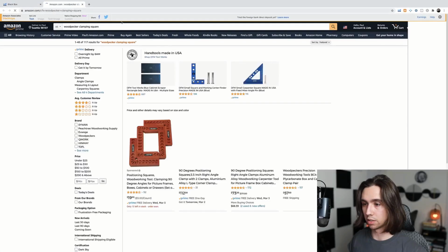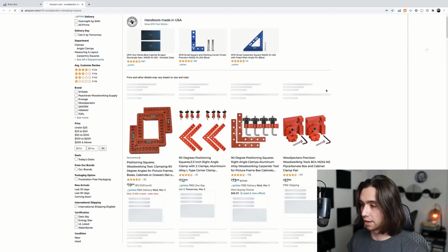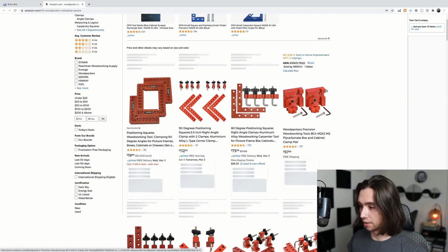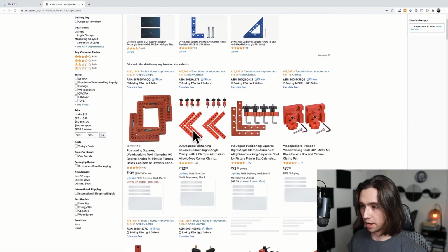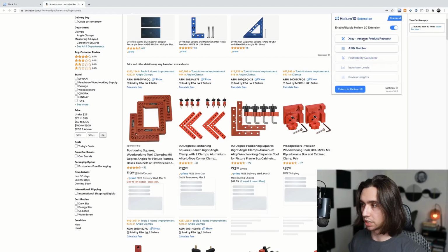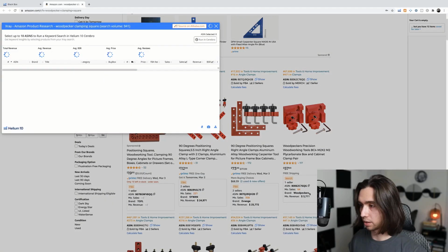We'll go ahead and view this on Amazon. A Woodpecker clamping square. Now that sounds like a brand initially to me. So we'll have to see. It might be the shape of it or the style of the tool. I don't know just yet. So let's go ahead and pull this up. Yeah, so that's the brand Woodpeckers right there.